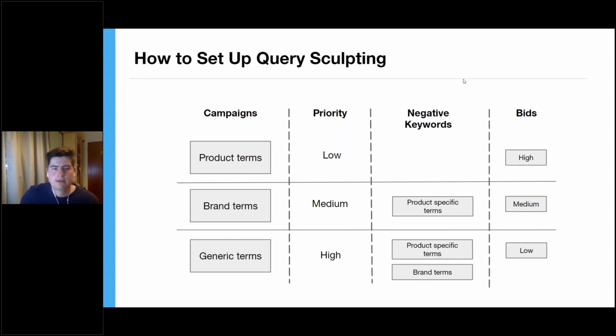these campaigns. And then finally, you've got the generic terms campaign, which is a sweep-all campaign, which will pick up the generic terms. So these are terms that don't have the brand name, and don't have the name of the product in them. And here you should set the priority to high, obviously have the negative keywords, and then set your bids to low, and that's just going to pick up everything else that's generic, basically.